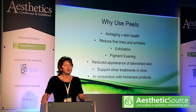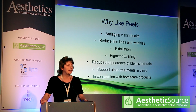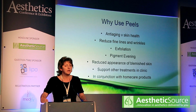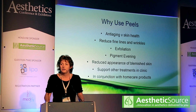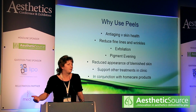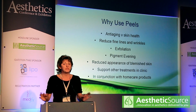If you don't have your own bank of photography, and many people don't, it's an extremely good resource because you really can show people precisely what can be achieved, and you know that these photographs are from published clinical studies. And the reason I stress that is that we know the photographs haven't been doctored. They've not been doctored by a client being shown as having had a peel, but also having had a few other things on the side, and they haven't been doctored by Photoshop, which is amazing.